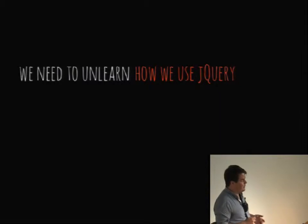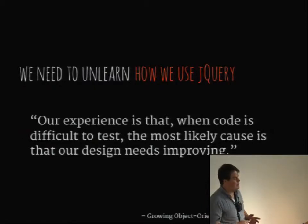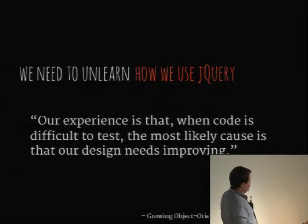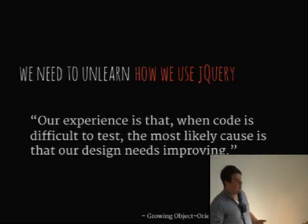And the last one, we need to unlearn how we use jQuery. And I think this is a great quote. I'm going to quote this book a couple of times. It's called Growing Object-Oriented Software Guided by Tests. It's a Java book, but it's perhaps the best testing book I've read ever. They say that their experience is that when code is difficult to test, the most likely cause is that the design needs to improve.